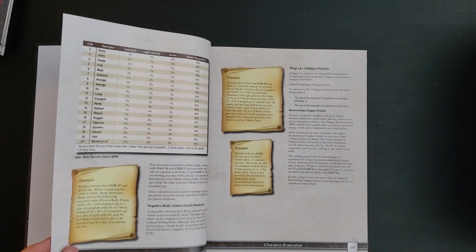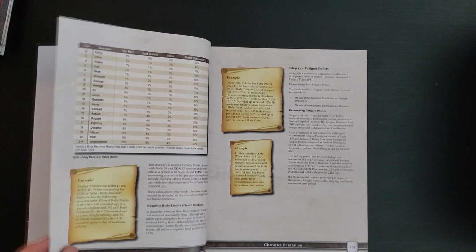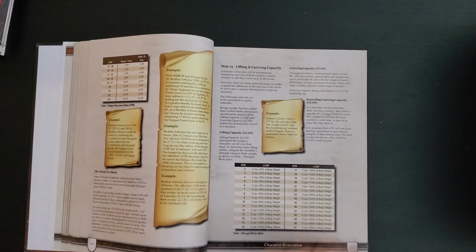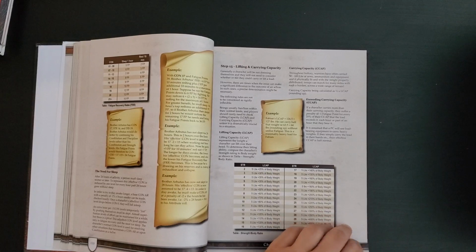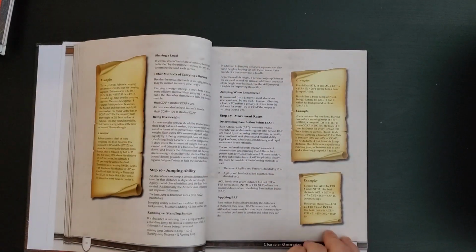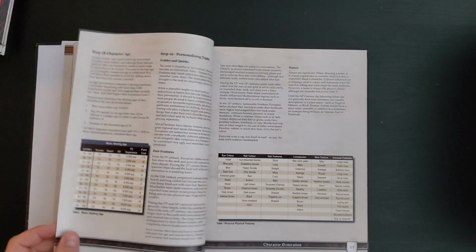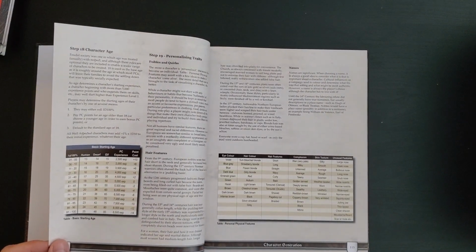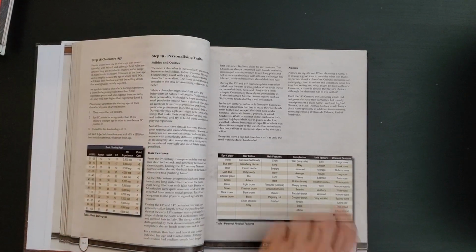Here is body recovery rates determined by your constitution. You have to determine the number of fatigue points you have, which, as I recall, you spend fatigue points to take actions in combat. You determine lifting and carrying capacity. That's very old school. Your movement rates, which give you action points, which is another currency that you use to do things in combat. Personalizing traits, including foibles and quirks, hair features, and then names.